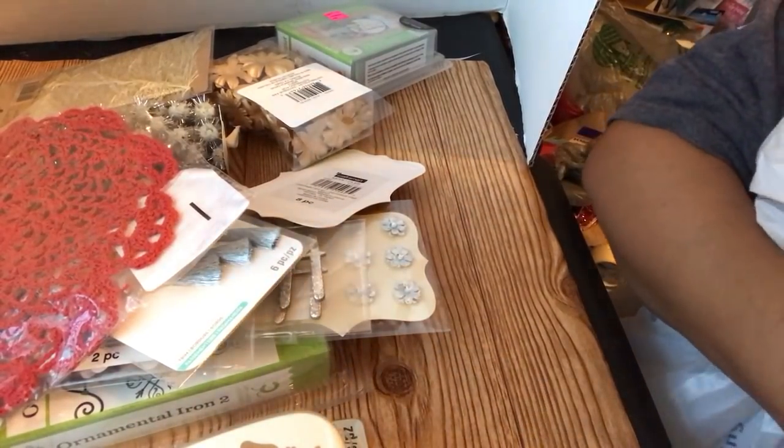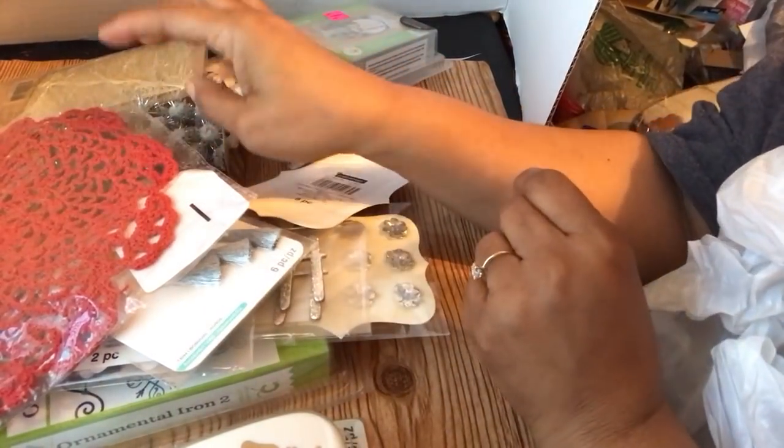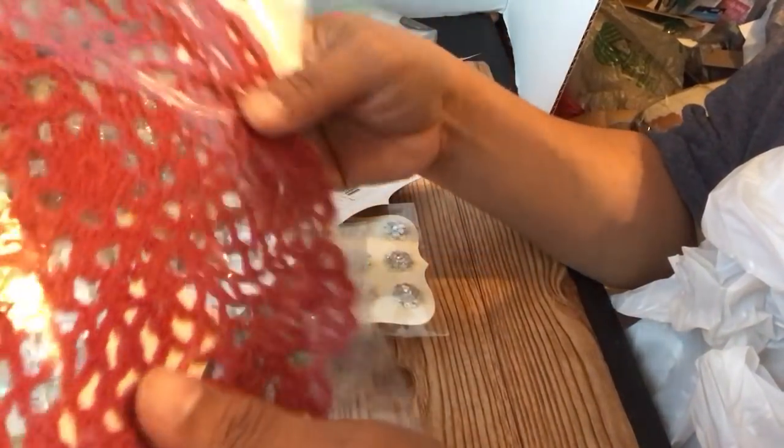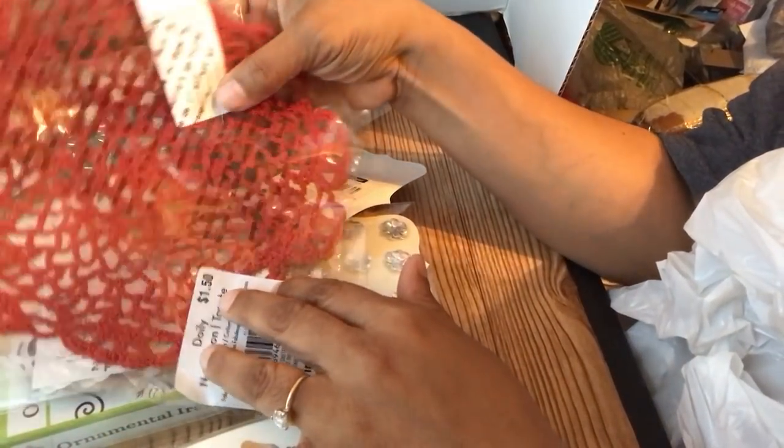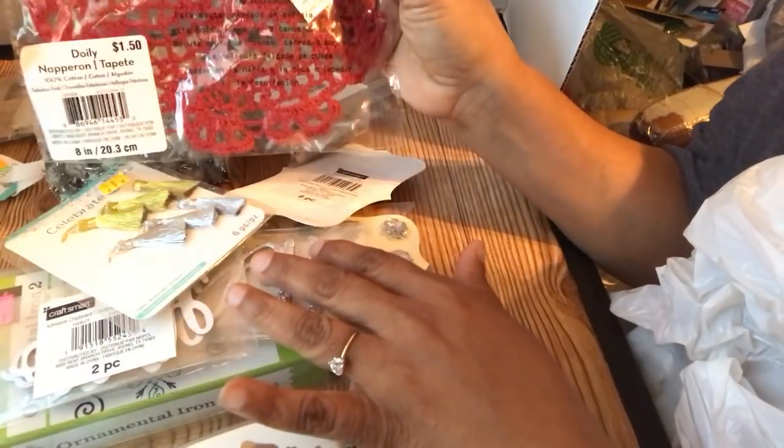I am here with a haul from Michael's and Hobby Lobby. A lot of people were pointing out Michael's had the 70% off this week. Mine had the 70% off last week. This week was just 50% off. But anyway, I did pick up this doily for $1.50, just for decorations, and it was red.